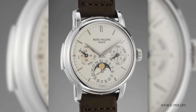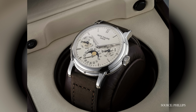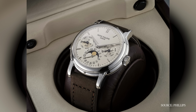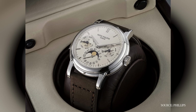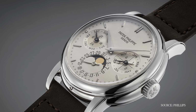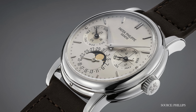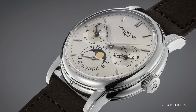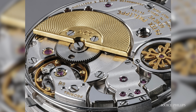The 3974 in platinum. This is an automatic minute repeater perpetual calendar that was launched in 1989 for the 150th anniversary. What is special about this watch is that it was the first time Patek Philippe had done an automatic minute repeater perpetual. So that's the first thing, utilizing a micro rotor.